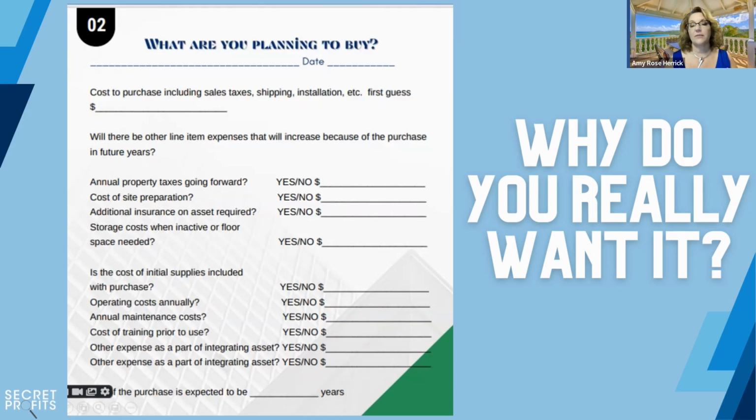What about the initial supplies you may need to run it? Do you have to pay to train employees? What about your annual maintenance cost? So anytime I have a client who is considering picking up a piece of equipment, then we need to take that beyond that discussion and also have the mechanism to be able to go through in a few minutes using the workbook and the tools that I have in order to know the answer.